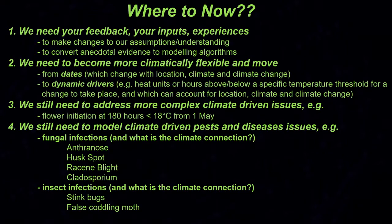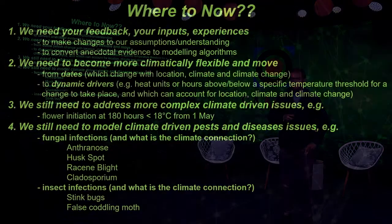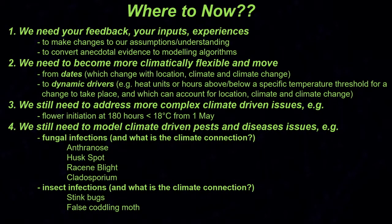So now, what do we need from you? Basically, we need your inputs with regards to your observations and anecdotal evidence, so that we can improve the algorithms that we are busy developing to look at how macadamias will be affected by climate change. We also need to recognize the fact that we need to become more climatically flexible. So we need to look at areas that may become suboptimal in the future, even though they're optimal now, and areas that may be suboptimal now, but may become optimal in the future. And this is driven by dynamic drivers such as climate, as well as the dates for planting and harvesting of macadamias. We also still need to look at addressing the more complex issues, such as flower initiation, which requires a certain number of hours at a certain temperature threshold.